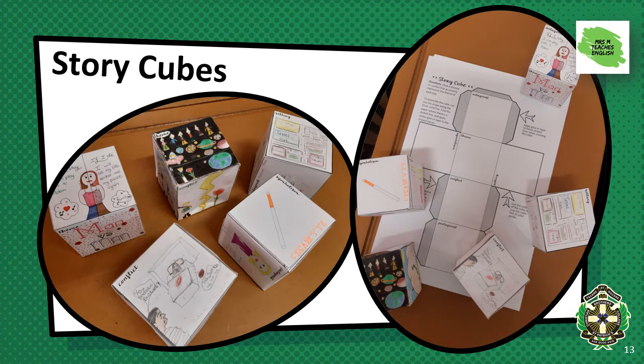For younger students, you could get them to make these story cubes. I print the template on A3 card. Each side of the cube is labeled, for example, conflict or symbolism, protagonist. The students have to illustrate the cube to represent that aspect of their chosen novel. They glue the sides to make the actual cube, and I display them by hanging them from the ceiling in my classroom.